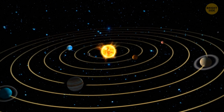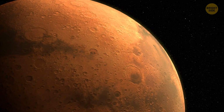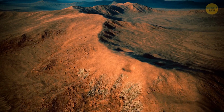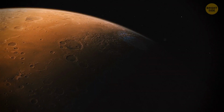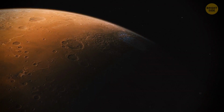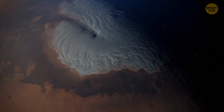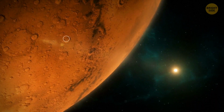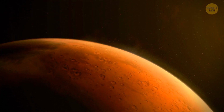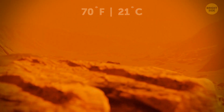Not so far away from the star, you might say, and still, it's a cold and deserted world. The average temperature on its surface is minus 81 degrees Fahrenheit. But if you ever visit one of its poles during the wintertime, bring a lot of warm clothing, because the temperatures are likely to drop to minus 220 degrees there. In the summer, though, you might feel very comfortable in some regions. There, the temperatures can rise to 70 degrees, not very different from what we're used to.